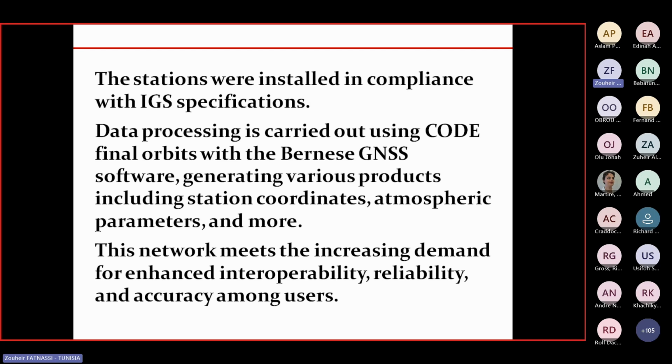We follow these guidelines to install our station. After that, for the processing, we use CODE final orbits with the Bernese GNSS software, which is well-known software for processing GNSS data, generating various products, including the station coordinates, atmospheric parameters, and more. So this network meets the increasing demand for enhanced interoperability, reliability, and accuracy among users.